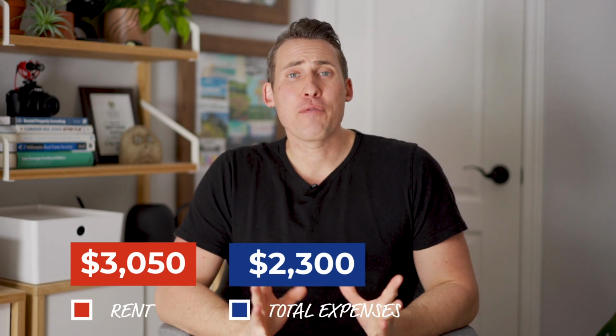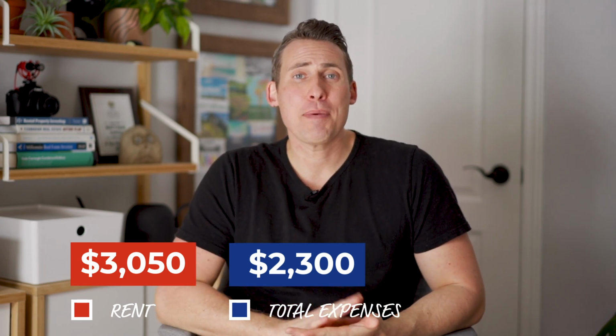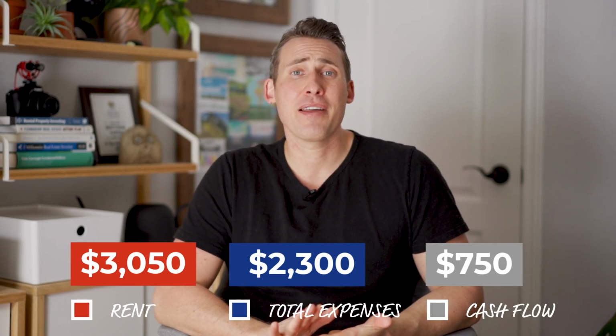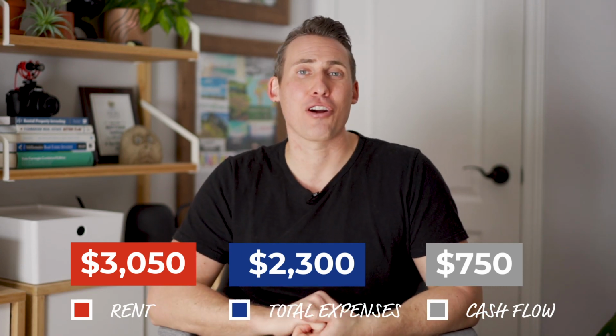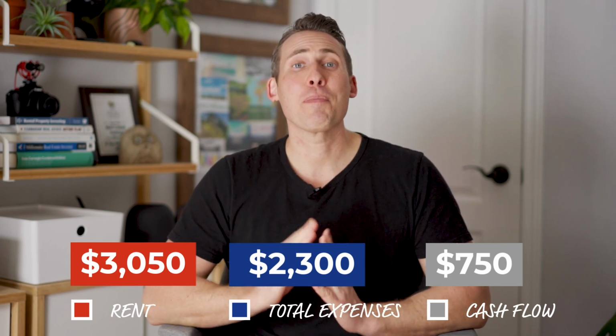So this property has 3 bedrooms, 1 bath up, and 1 bedroom, 1 bath down. So market rent for this property right now is about $2,000 for the upstairs and about $1,050 for the downstairs. So total we would get $3,050 if we rented this property right now. Our total expenses on this property are about $2,300. So if we were actually to rent this property right now, we'd be making about $750 a month in cash flow, which we could then use for the next property we buy to help decrease our costs there. So that's probably what we're going to do next.